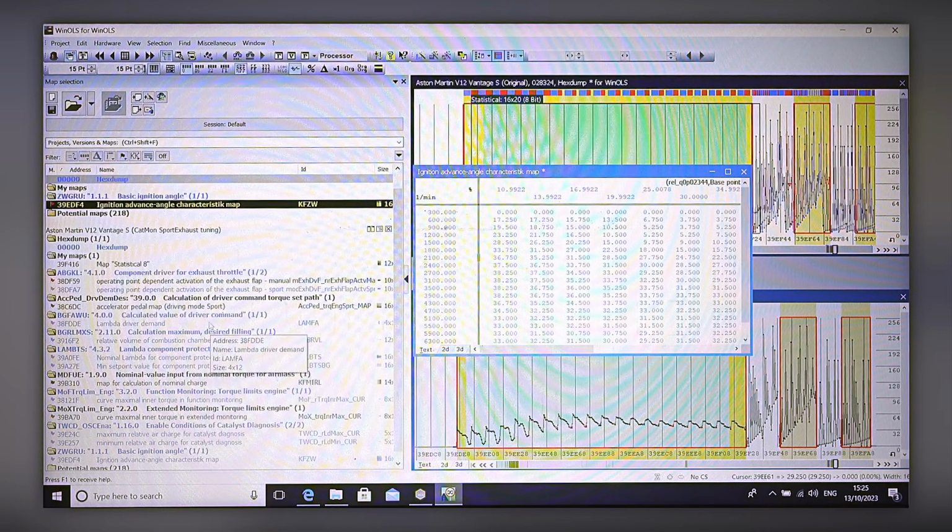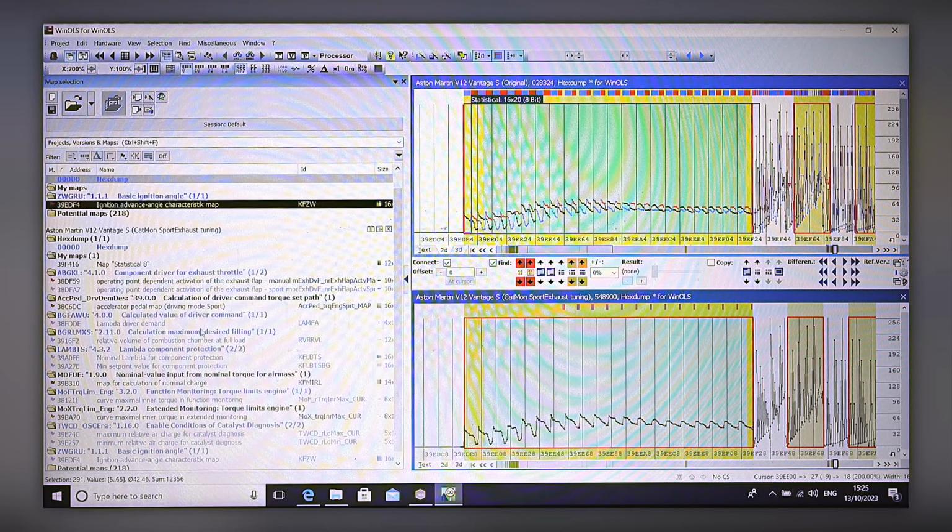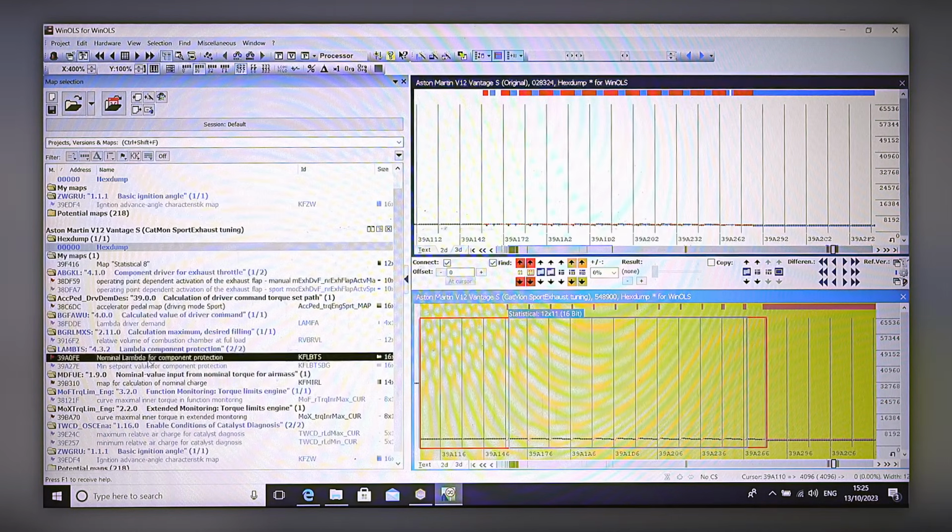In this case, I want to be adding a few degrees of spark because we know that we can run a bit more advanced than the factory. We can take some fueling out, we can turn the cat monitor off. Now I'm going for lambda.